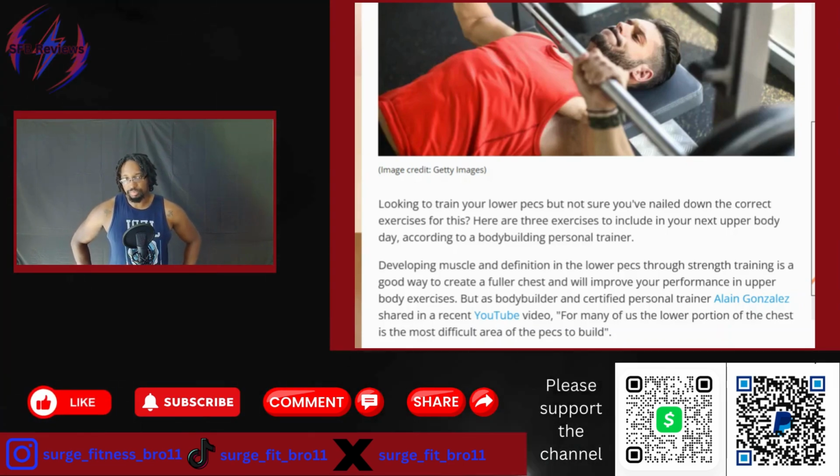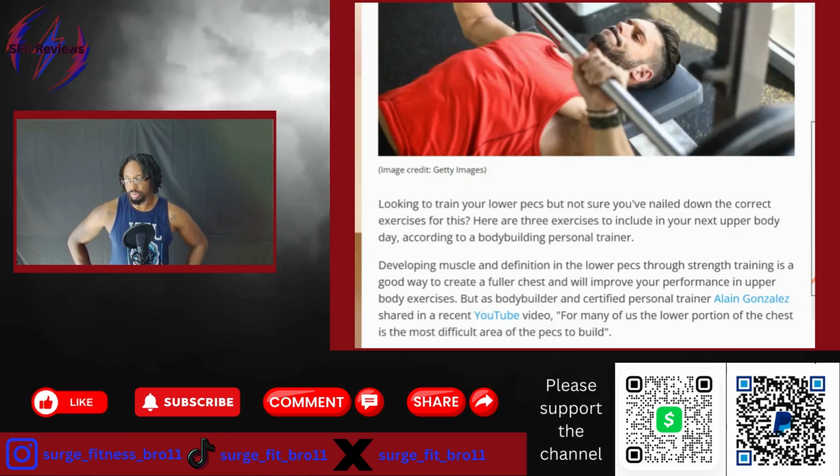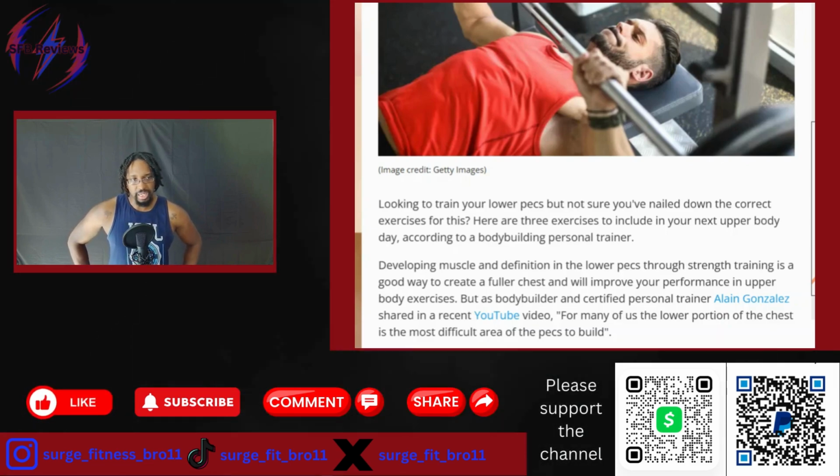But I mean, there's plenty of exercises that build the chest. I know chest fly is another one I probably didn't mention, but chest fly is another good one. I know bench press is automatic. Chest fly would be the next one I would say. Any other one they would use, I wouldn't know. Like I said, this is a blind read.